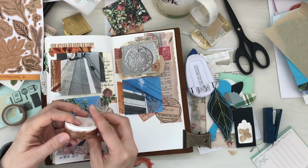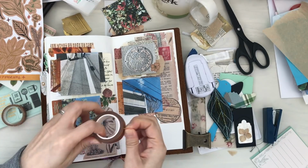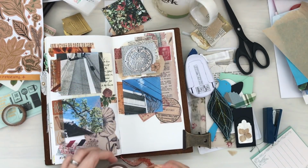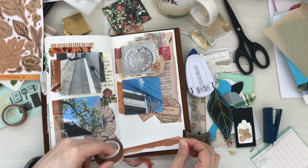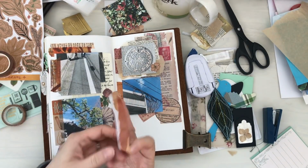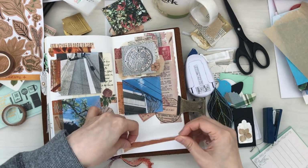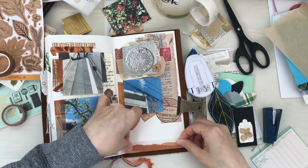Let's use Job's journals. I really like his washi tapes. They're so creative. So let's use that one here as an edge. I feel like this looks kind of like mountains of scrap paper, and it's so pretty because it looks like mountains.